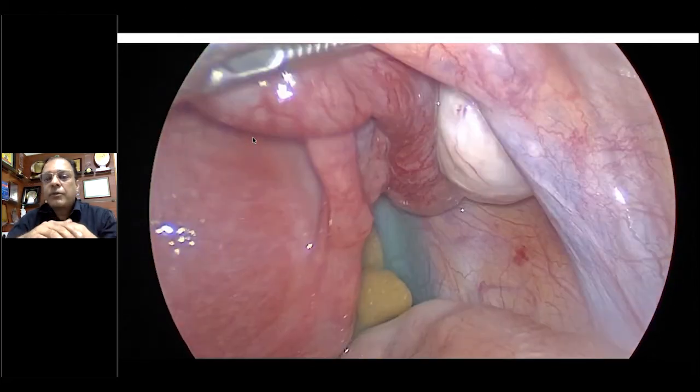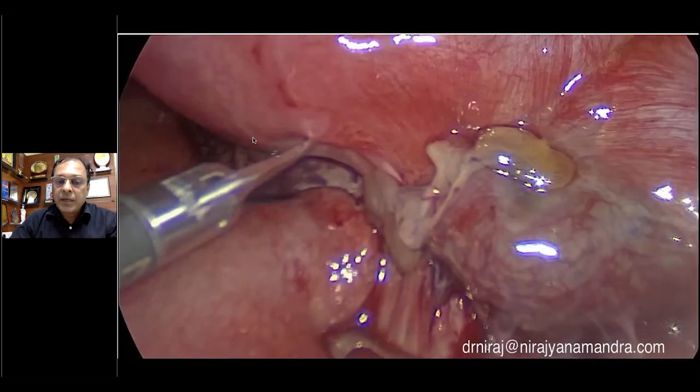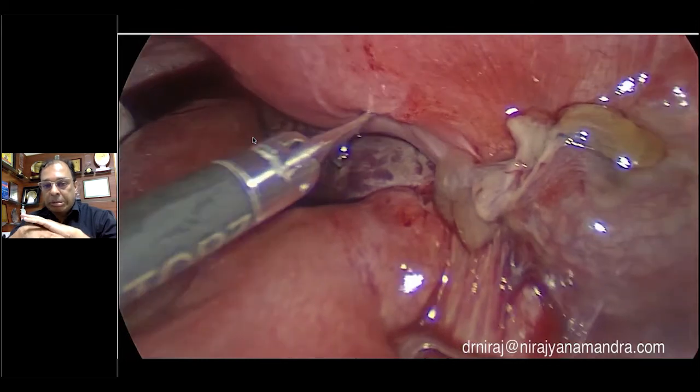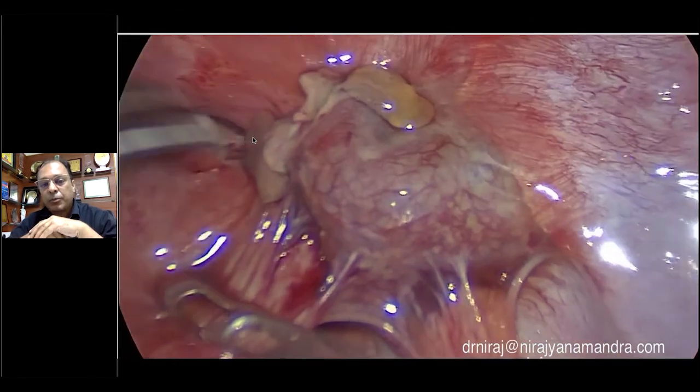These are the ones which will give you a great success rate. And as I said earlier, we have a success rate of 80 to 90% in tubal block, especially proximal tubal block. Distal tubal block is a different ball game, which is not easy. Distal tubal block is not a very gratifying procedure in terms of obtaining results.